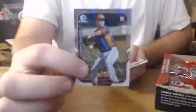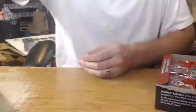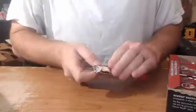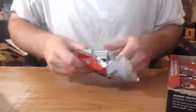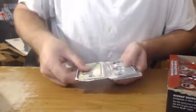All right, we got Mike Foltynewicz for the Astros. And original Juan Gonzalez for the Rangers. Yeah, I almost have his whole rainbow. I have Austin Dean's whole rainbow. I have Austin Nola's whole rainbow. I have a couple guys' complete rainbows. Some I'm just missing the super fractor.